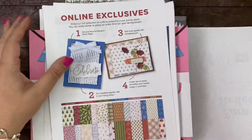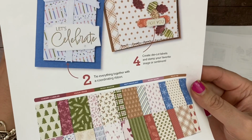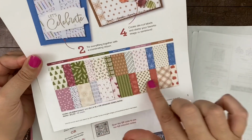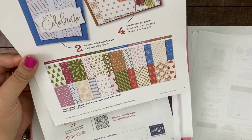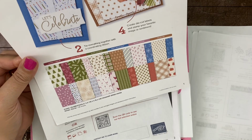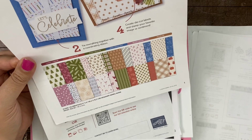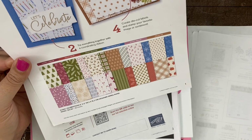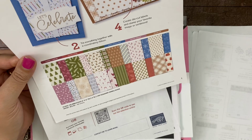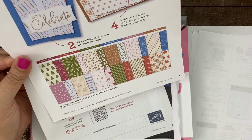That is available now. We also have another suite that is called Iconic Celebrations, and the reason that it's called Celebrations is the designer series paper encompasses Christmas, winter, there's plaid, there's stripes, there's snowflakes, there are stars and confetti, and you could do birthday with that, and there are fireworks, which could be New Year's Eve, or it can be one of the various holidays throughout the year.